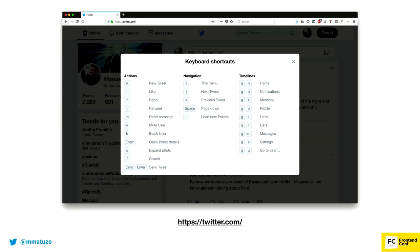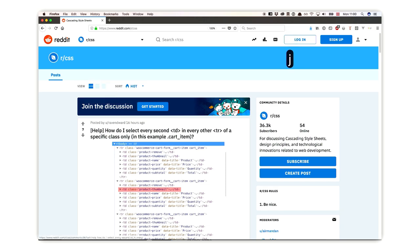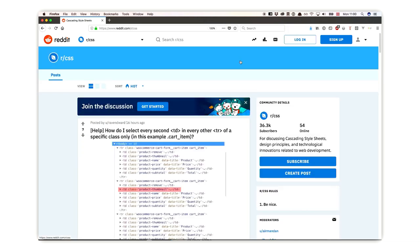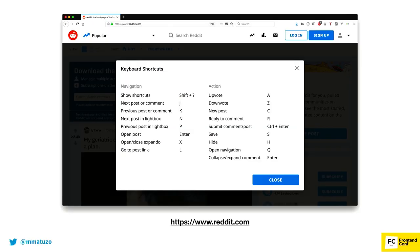That's pretty cool. If you want to waste your time more efficiently, you can use keyboard shortcuts on Reddit as well. For example, if you press Q, you get to the navigation. If you press J and K, you can browse posts. And if you're logged in, I'm definitely not going to show a video where I'm logged in on Reddit. But if you're logged in, there are shortcuts for upvoting and downvoting, for composing comments and new posts and so on. So they also have a few shortcuts. And if you press the question mark key or shift question mark, you can also view the cheat sheet.